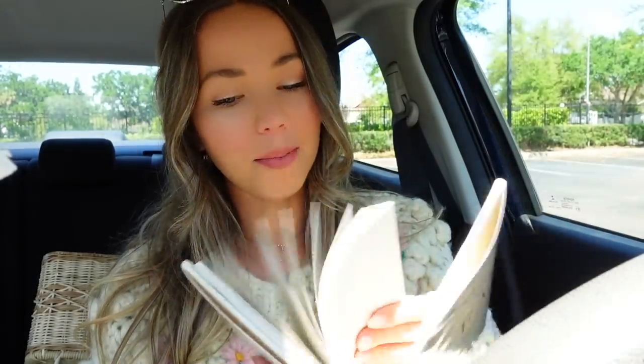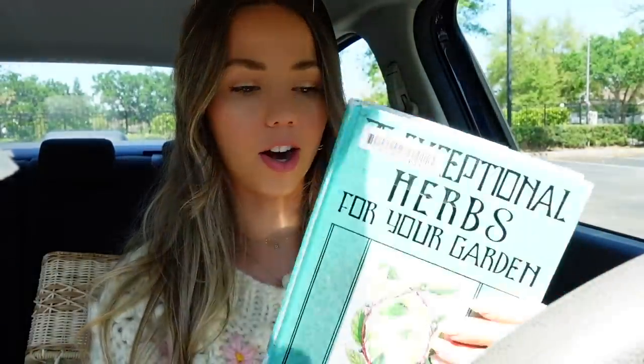And then we have two more, which I think this is also a repeat from either last time I went shopping for spring. I know I've checked this out before. I don't know if it was my spring shop with me last year or just a different time, but I like this book. It's called To Eat, A Country Life. And then the last one is The Exceptional Herbs for Your Garden, which is going to be very helpful because something I got today, I potentially will want to use for an herb garden.